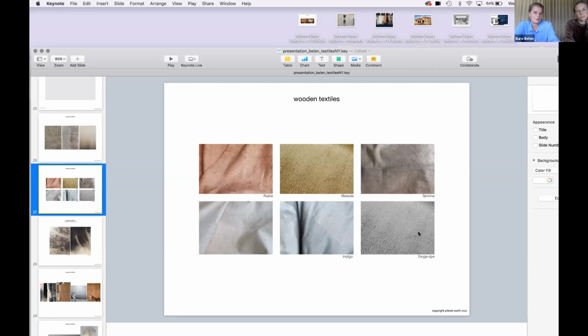And yeah, this is difficult to show online. We would love for you to experience this once in real life. And it could be, because the wooden textile work has been exhibited through Talking Textiles exhibitions previously. And on the bottom row, you see the indigo and the Tonga dye.